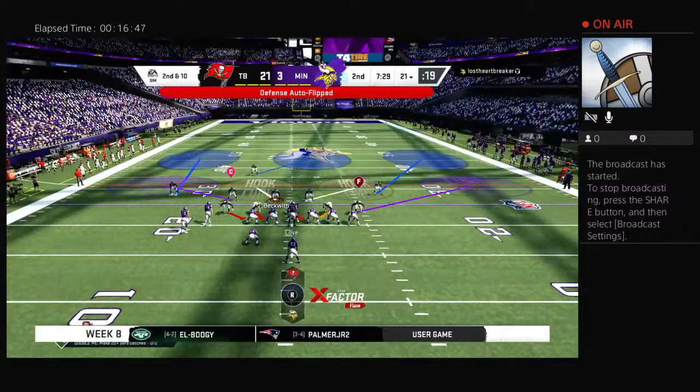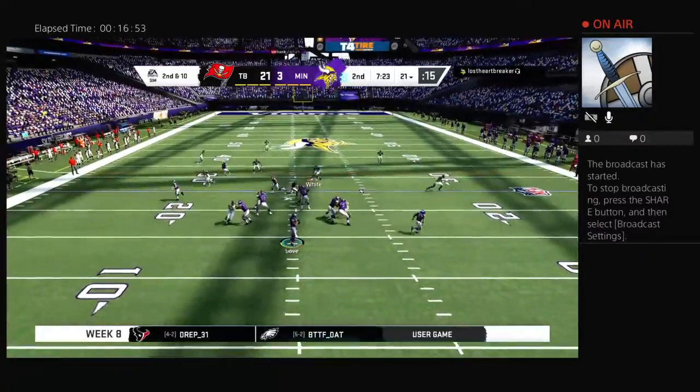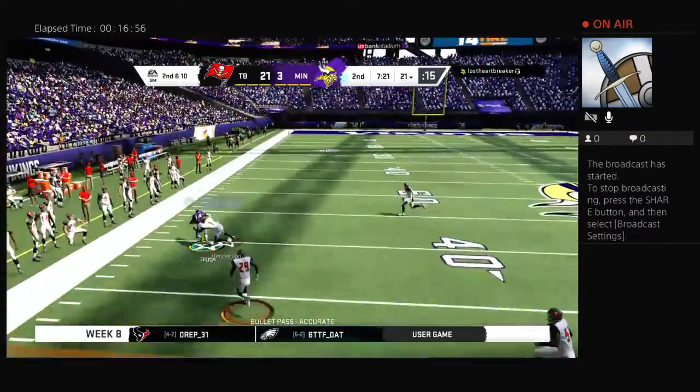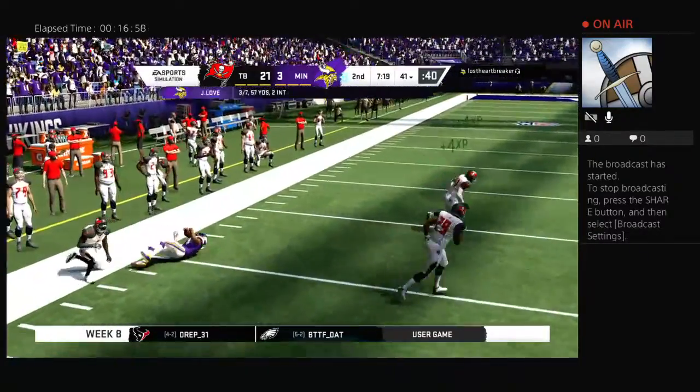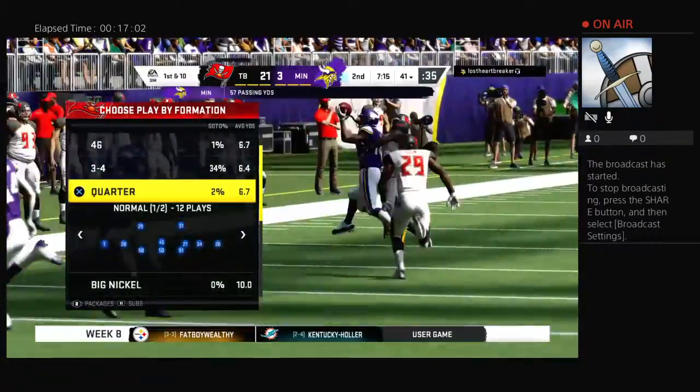Officially nothing on that last run. They'll try again, 2nd and 10. And they get him down, but not before he takes it across the 40-yard line. 19 yards to pick up there.